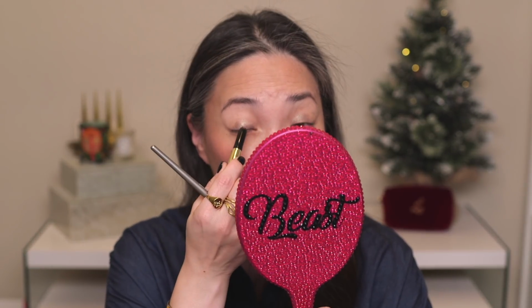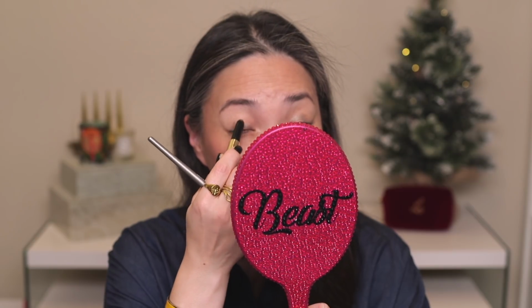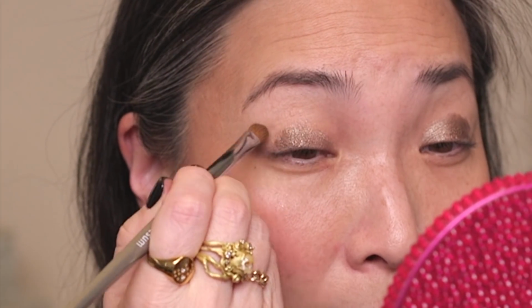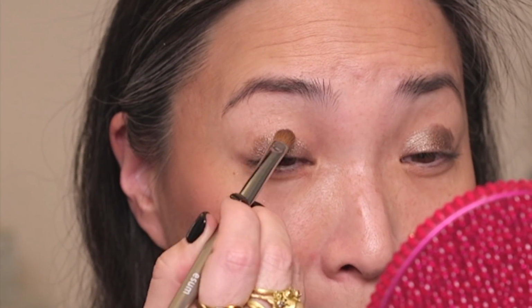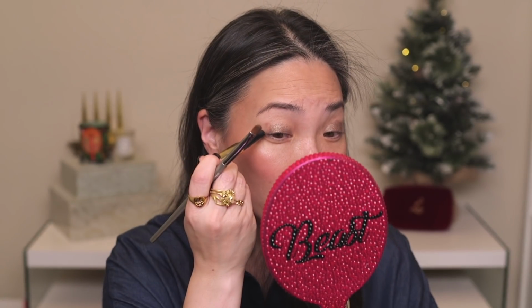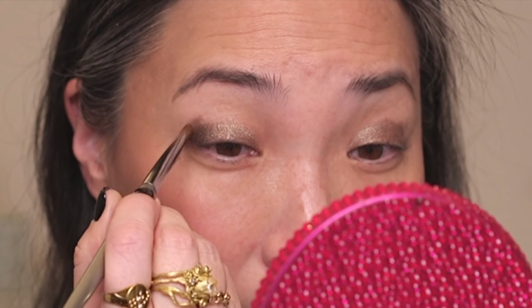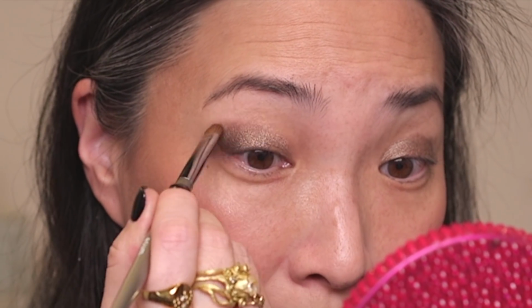Let's move over to Bronze Moon, and I'm going to put this basically on the center of my lid, over that first color, and just blend it out a bit. And then I'm going to take this 03 color, which is the deepest out of the three. I'm going to add this to the outer corner of my eye, and then blend this in, and also into my socket line area.